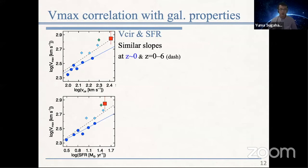These figures show it as a function of halo circular velocity and star formation rate. And this blue solid line is the best fit relation at redshift 0. And this black dashed line is the best fit relation throughout redshift 0 to 6. In these figures, these two relations have similar slopes. This means that the outflow maximum velocity predicted by the best fit relation at redshift 0 can predict the measurements at other redshifts.